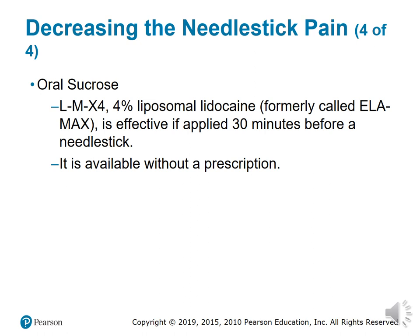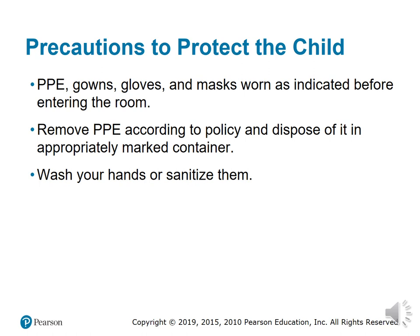Okay, precautions to protect the child. PPE gowns, gloves, and masks are worn as indicated before entering the room. Always remember to remove your PPE according to policy and dispose of it in appropriately marked containers, like a red biohazard trash can. And remember to always wash or sterilize your hands when leaving an infectious controlled area.